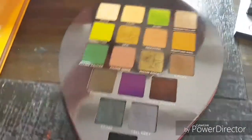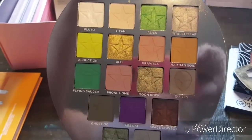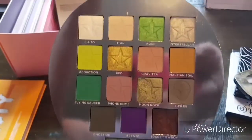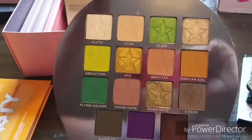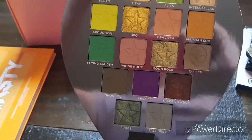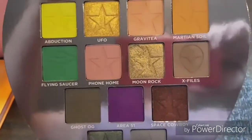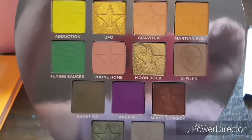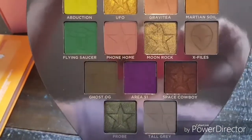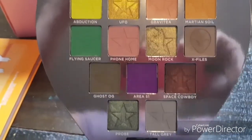I've got the Alien here. It's a beautiful palette. Really enjoying this. I love the Jeffree Star metallic formula in both this and the Thirsty, which is up next. Those greens in there are just beautiful. I'm really getting into using greens a bit more lately. And I love that colour X-Files. It looks quite grey there. Is it X-Files? Oh no, I might be talking about Ghost Og. That's the beautiful army green colour, but X-Files is more of a mauvey, cool tone brown shade.